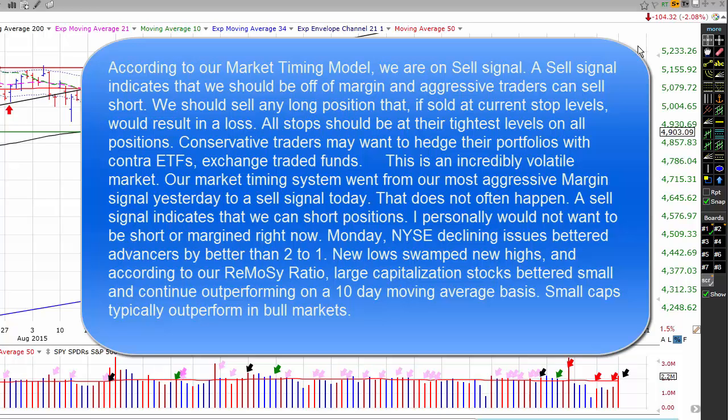This is an incredibly volatile market. Our market timing system went directly from our most aggressive margin signal yesterday to a sell signal today. That doesn't often happen. A sell signal indicates that we can short positions. I personally wouldn't want to short or be on margin at this point.